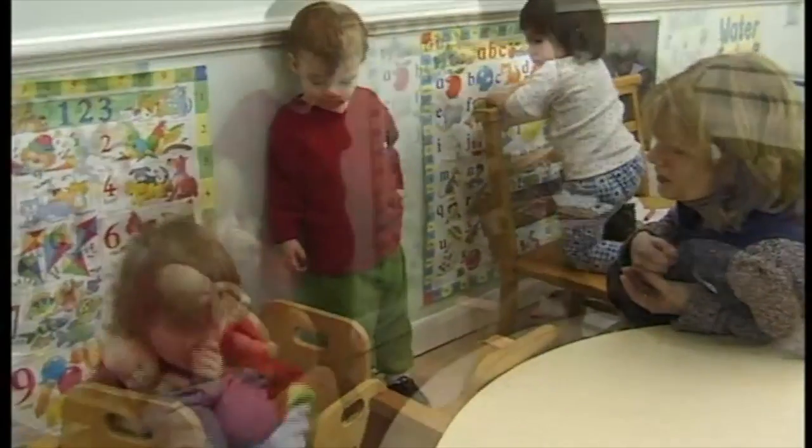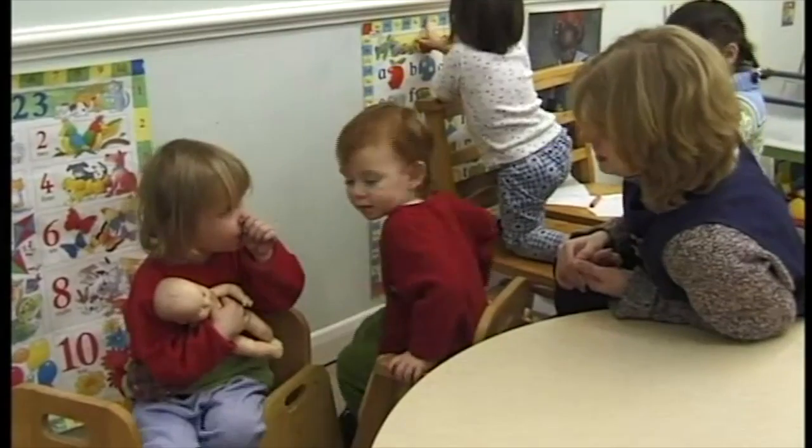But when she suggests that the spare chair is a seat on a train, this is a solution he finds acceptable.